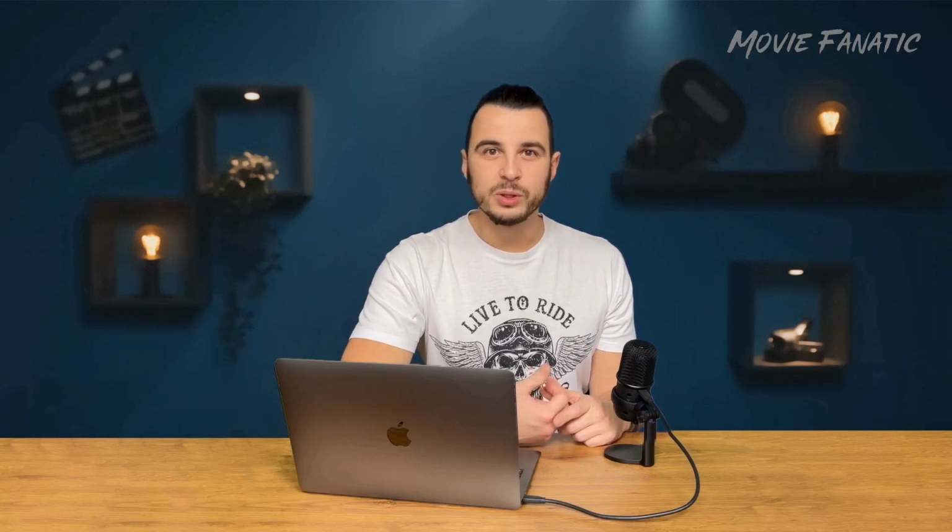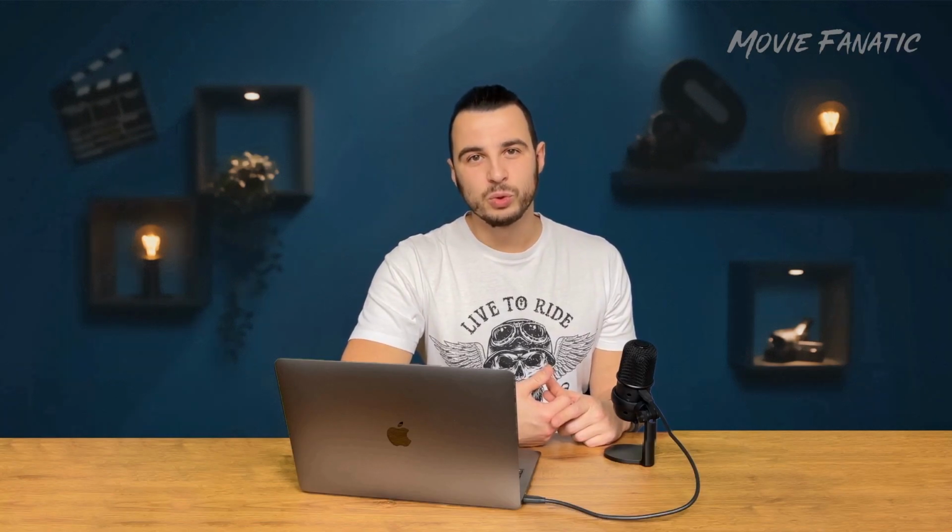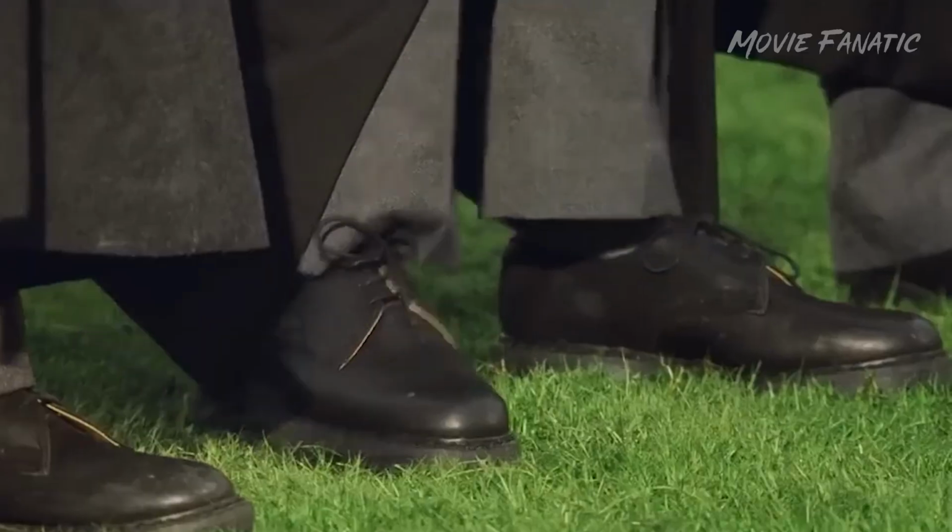Neville Longbottom went through the biggest transformation of all. Described as round-faced and forgetful, Neville was played by Matthew Lewis, who by the final films looked more like a heartthrob than an awkward misfit.